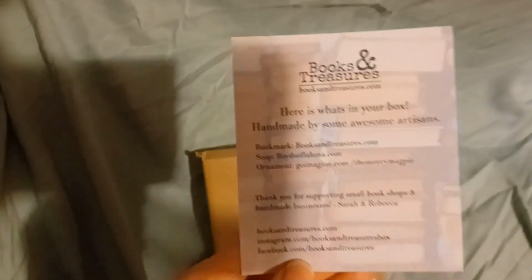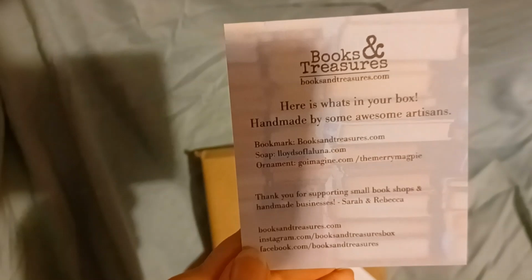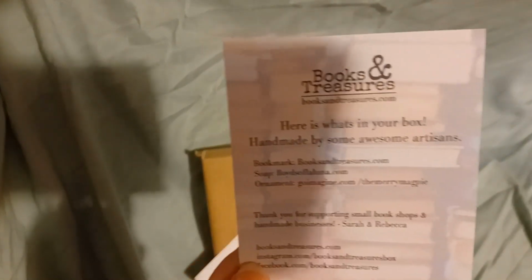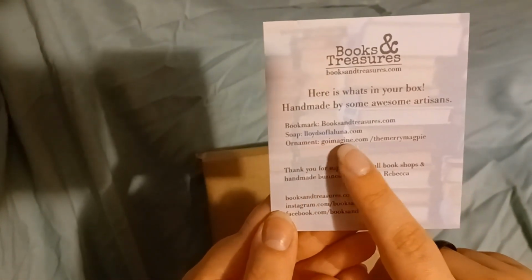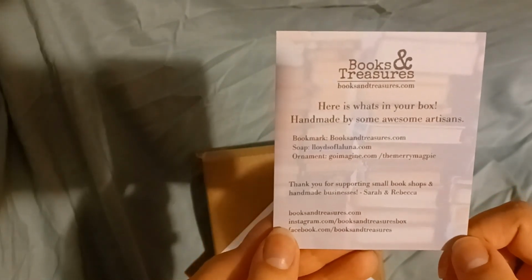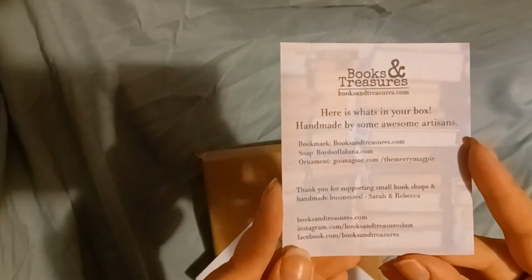And opening up the bag and looking inside. Oh, okay. We have a card with all of the websites on it for any of the items. So if you see anything in this box that you want for yourself, here are the websites you can check. The bookmark that we'll be looking at soon is from booksandtreasures.com. Our soap, as I mentioned, was from lloydsoflaluna.com. And then our ornament, which didn't have a website on it as far as I could see. I think that the tag was blank. Our ornament was from goimagine.com/themerrymagpie. So check those out if you like any of these items.